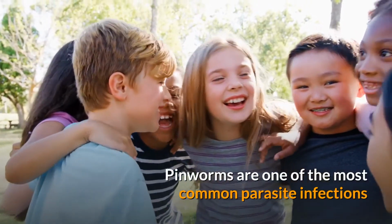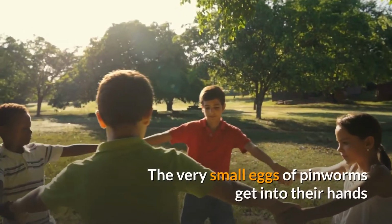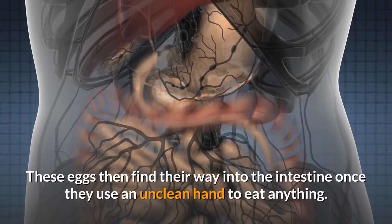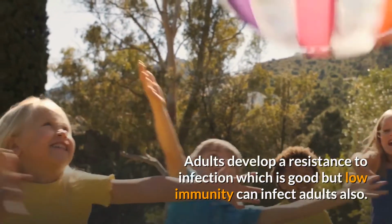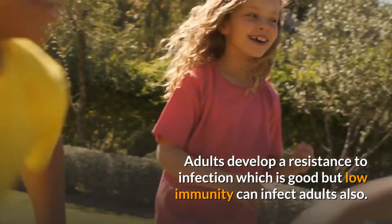Pinworms are one of the most common parasite infections in the intestines of young children around the world. The very small eggs of pinworms get into their hands from sharing personal objects of already infected people. These eggs then find their way into the intestine once they use an unclean hand to eat anything. Pinworms generally affect children up to the age of 15. Adults develop a resistance to infection, which is good, but low immunity can infect adults also.